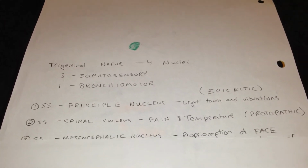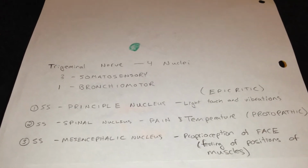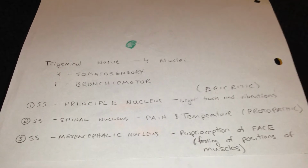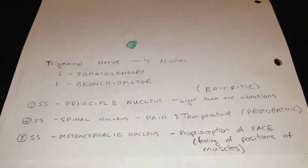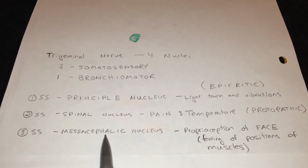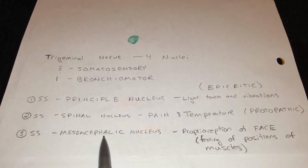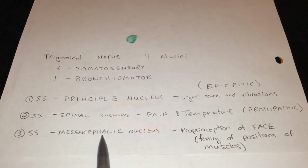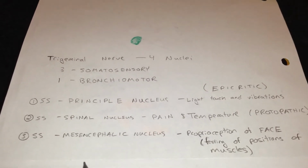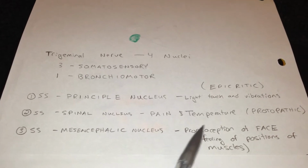Now our last somatosensory nucleus is our mesencephalic nucleus. Now the mesencephalic nucleus is in, I believe, the caudal cross-section of the midbrain. We're going to be looking at that later anyway, don't worry. But the mesencephalic nucleus is responsible for the proprioception of the face. Basically that just means the feeling of the positions of the muscles. That's what proprioception means, just awareness and positioning. And specifically, the mesencephalic nucleus will be responsible for the proprioception of the face.